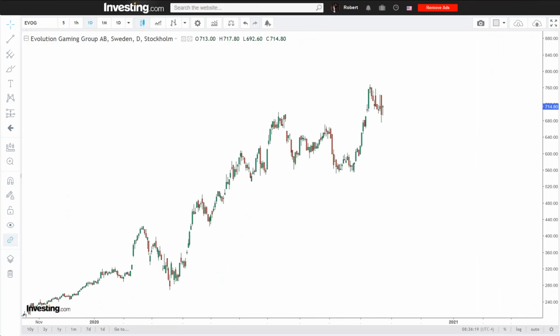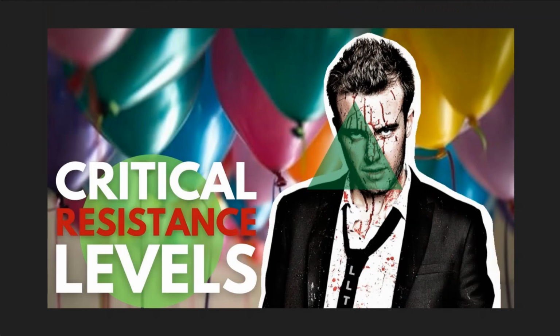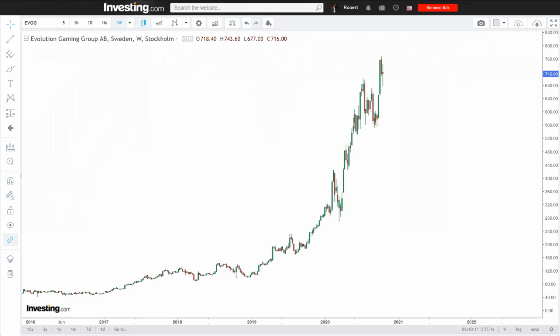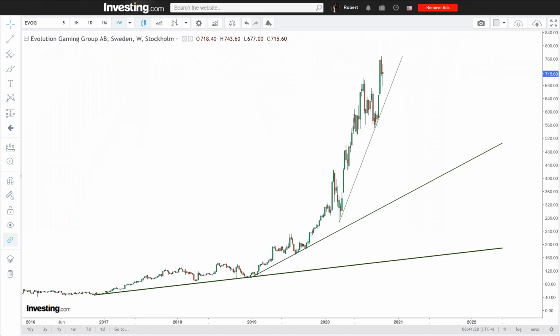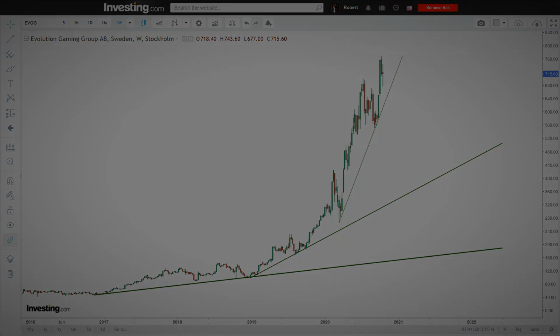We have a very interesting spot in Evolution Gaming, one that further supports our recent discussions on the overall technical ambivalence with regards to the index closing in on its all-time high. The interesting part in Evo is that the stock looks strong at first glance, but as we scratch the surface, the technical picture begins to gloom.